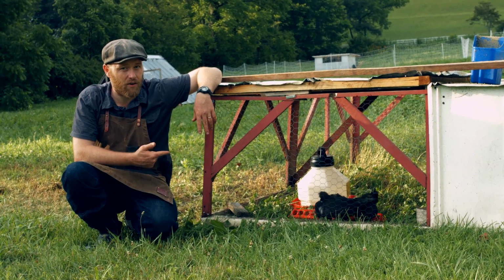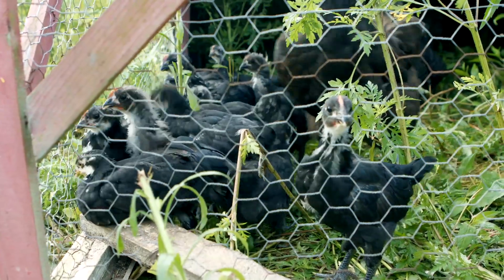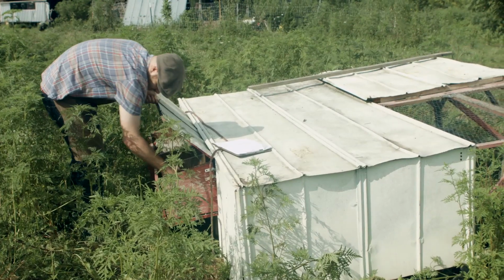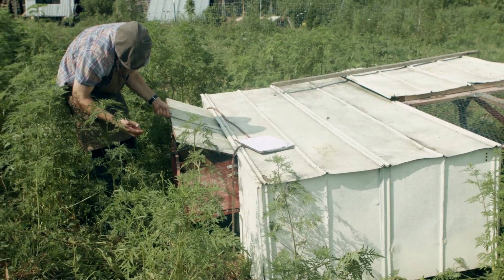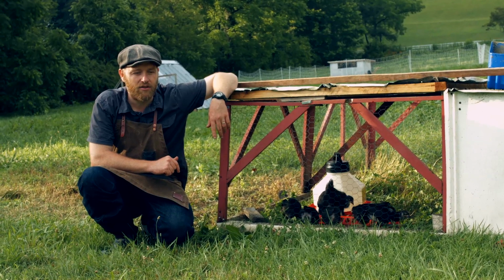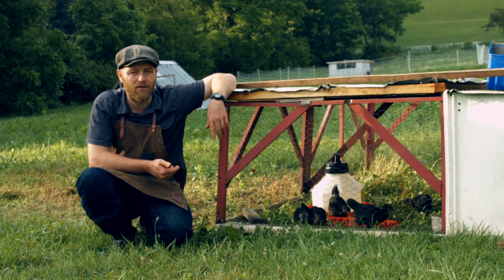I'm also using it for new mamas and their chicks. I've just mixed them in there together. They seem to be doing all right. I've also used it for pastured eggs. I actually added an egg box to it, and so we've had chickens in here that are in eggs. I've used it for all different kinds of things. It's very multi-purpose. That's my main reason for liking it.